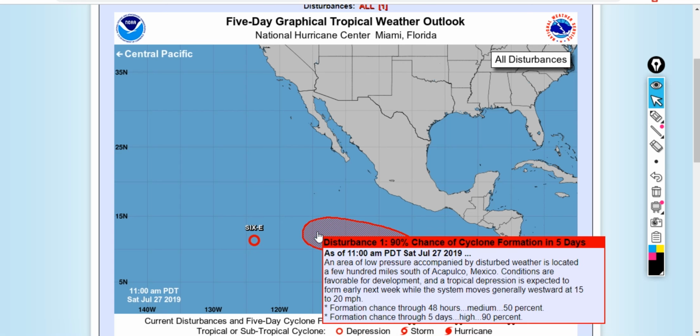And then we have Invest 90E, and this is where we have a 90% chance for the next 5 days. The 48 hours did go up to 50%. It was 30% earlier today, now it's 50%. So it is looking like we could potentially have this getting a bit stronger than expected, and it is moving westward at the same speed as Tropical Depression 6E. It's moving around 15 to 20 miles per hour. That's actually really, really fast for basically an Invest.